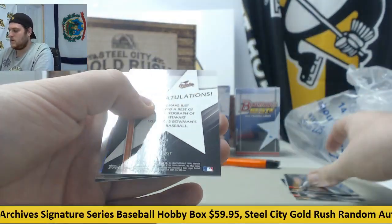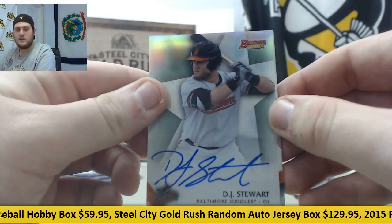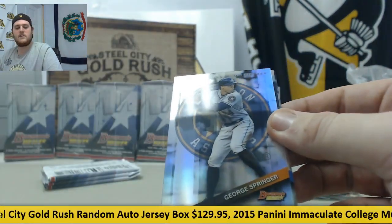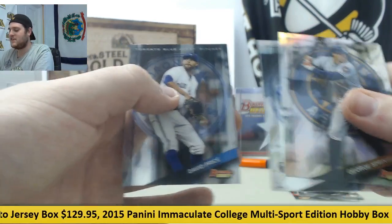Bradley Zimmer. For the Orioles, got another auto, DJ Stewart. DJ Stewart auto for the Baltimore Orioles. Nice refractor right there. Forgot what Baltimore's called for a second. Opened up too much football. Springer, Devin Travis rookie, David Price.